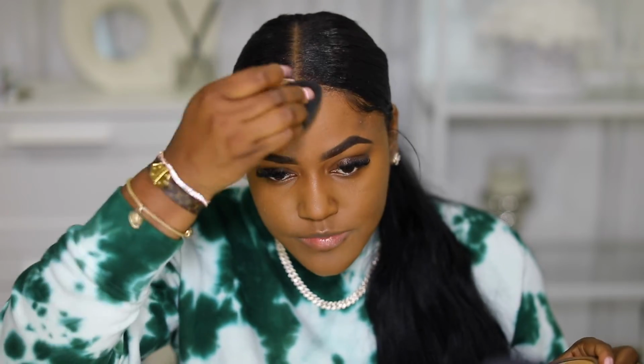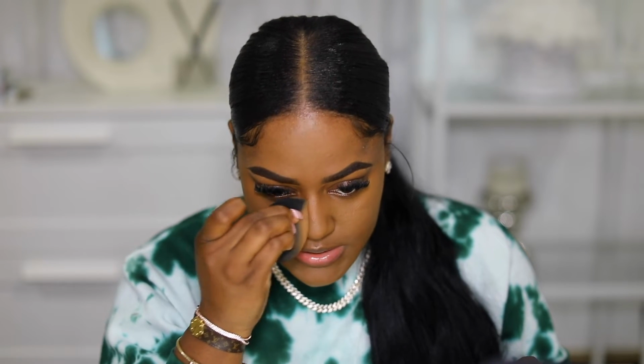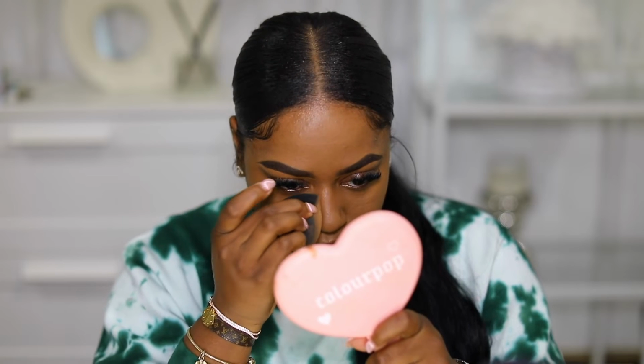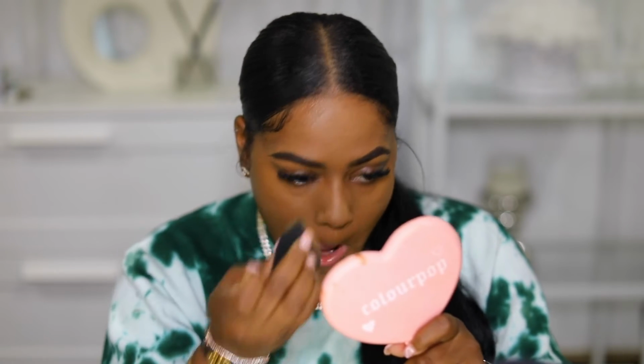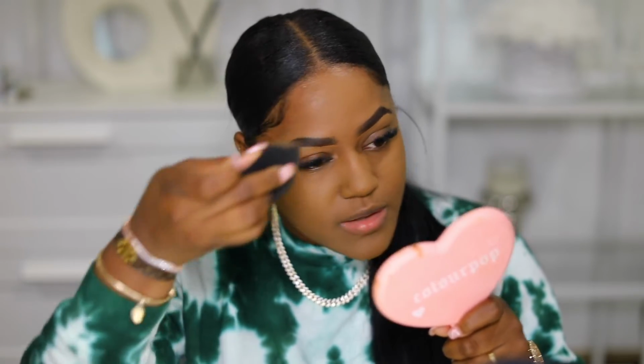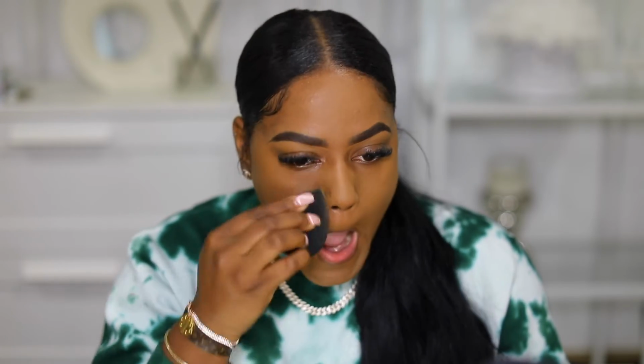I'm gonna set everything, and then I'm gonna set my forehead. And then I'm gonna just do a little bit on the side of my nose. I'm gonna add a little bit here. And on my eyelids because they get really oily. And that is pretty much it for my powder, you guys.